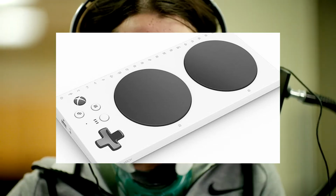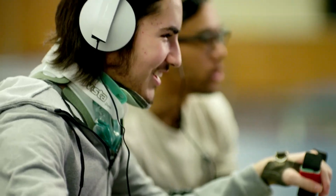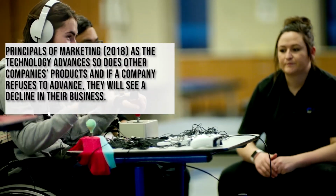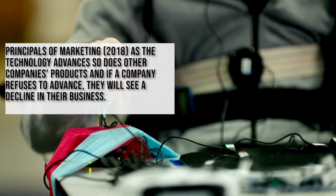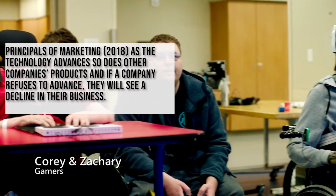With technological advancements, marketers need to consistently think about how they can make the most ergonomic, sustainable, and eco-friendly appliance for the consumer. As stated in the principles of marketing, as the technology advances, so do other companies' products, and if a company refuses to advance, they will see a decline in their business.